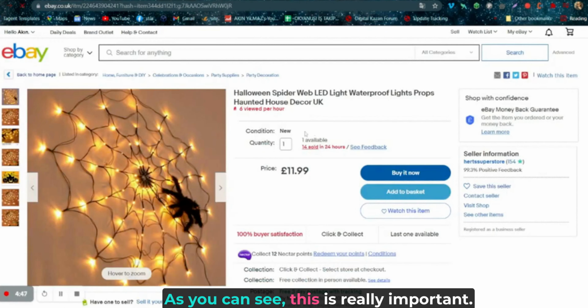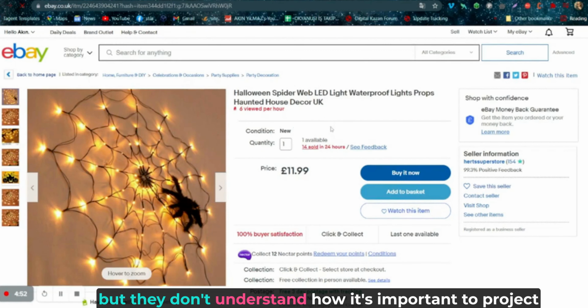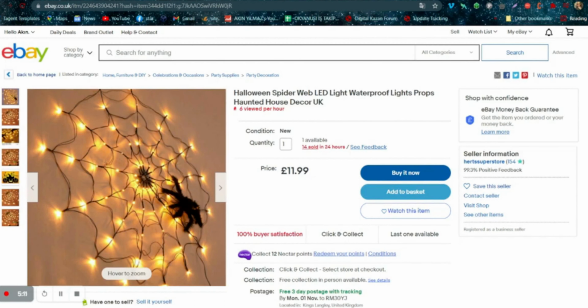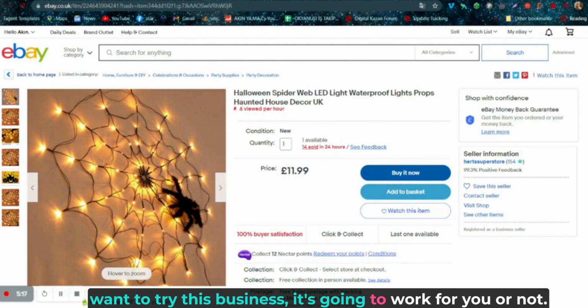As you can see, this is really important. Most people try to sell on all different marketplaces, but they don't understand how important product research is. If you can really find the product to sell, you can sell on any platform anytime. This is the main thing, and you have to have really good software for product research, and you have to pay monthly subscriptions and all other stuff, and you pay so much money before you start, when you just want to try this business. Is it going to work for you or not?